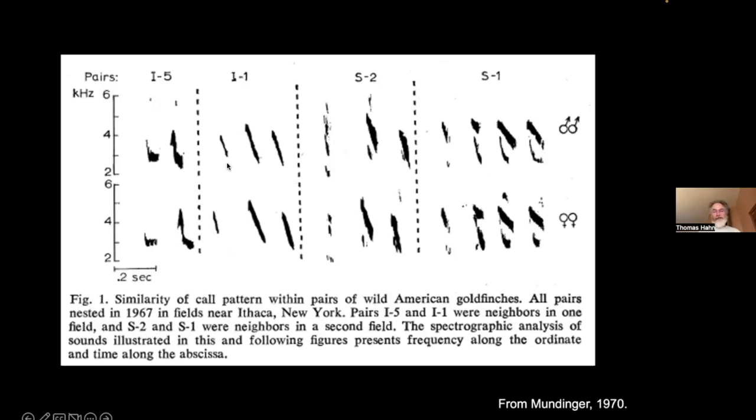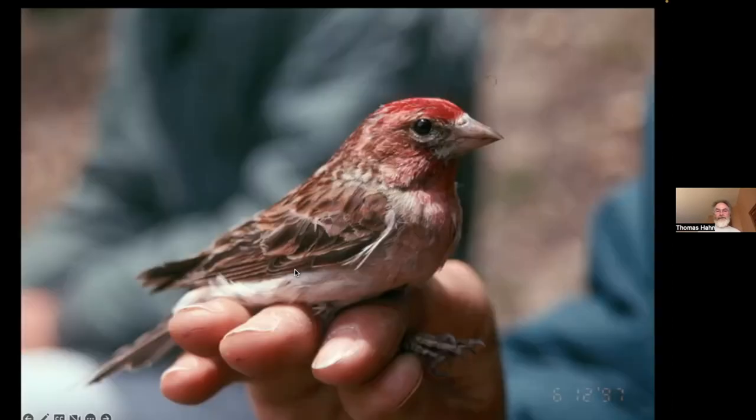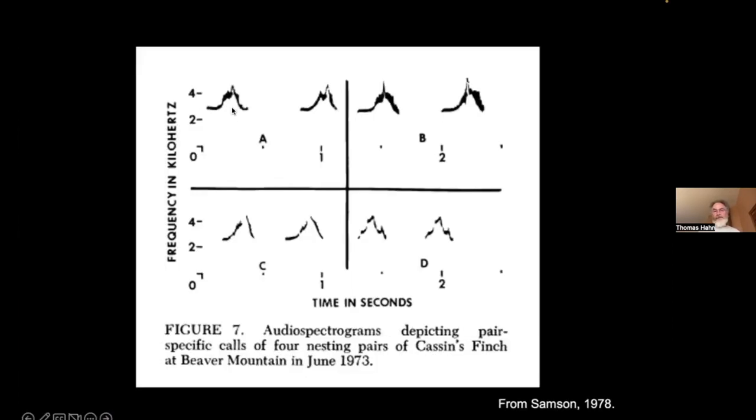Here's those same things for a different pair. And here's yet another pair. And here's yet another pair. And you can see the extreme similarity of these things. Cassin's finches also do this. Fred Sampson showed it. Here's male and female of one pair of this little pair-specific key-up call that they have.